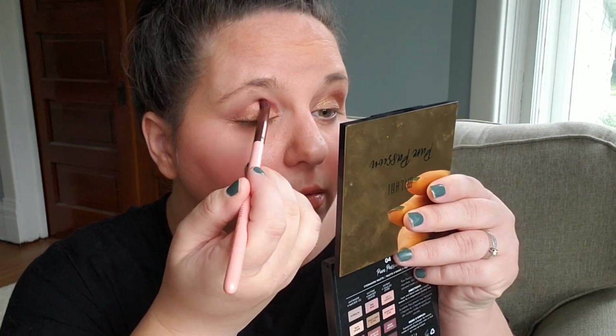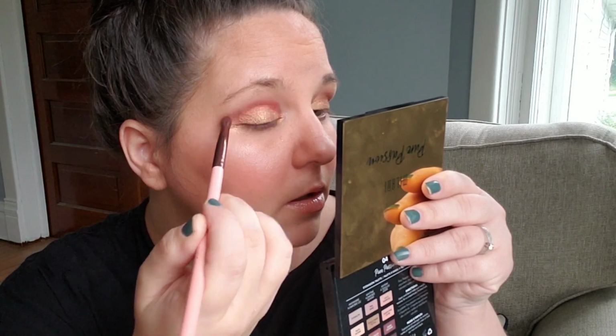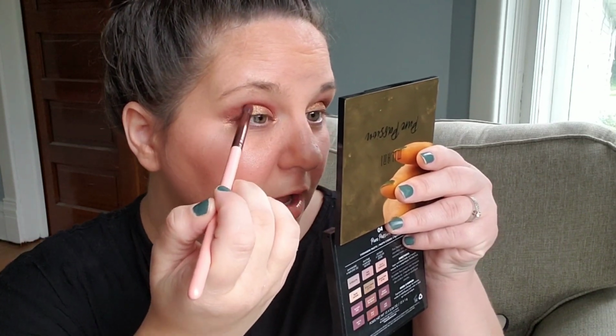These are so pretty. I'm probably gonna say that like a gazillion times because I love it. Ooh, I love how that She Got Money and the Mercy color is really catching right here and blending in the corner. I hope it's coming off on the camera as pretty as it is in real life, but it's very glamorous. She got glamour today.